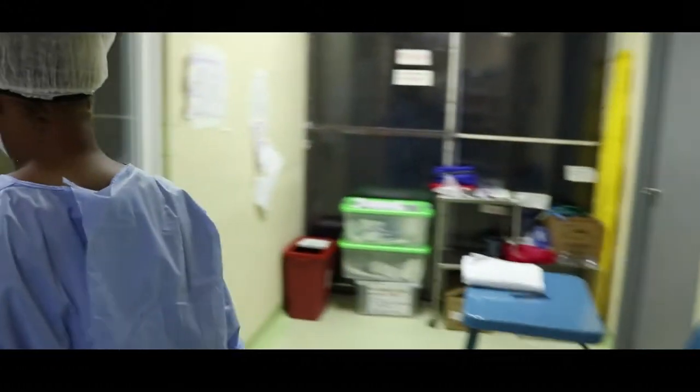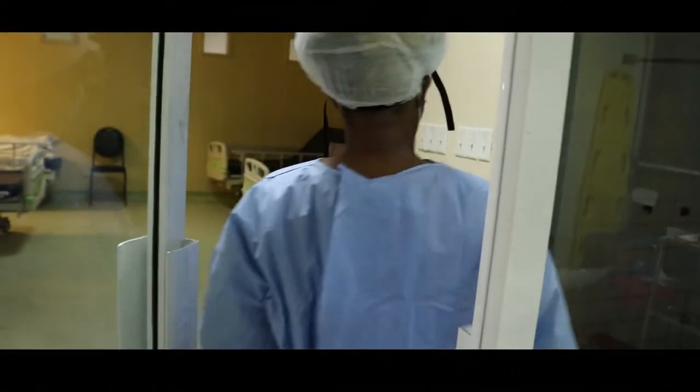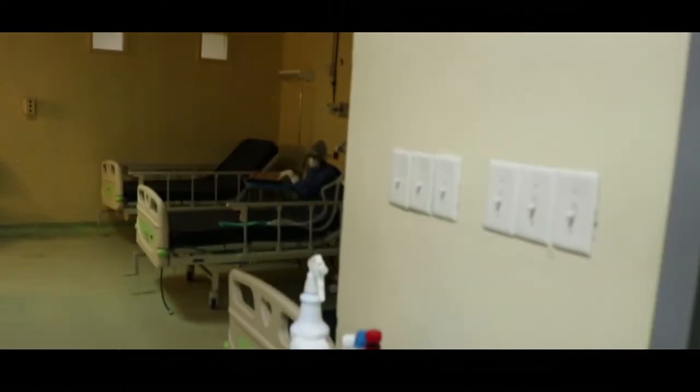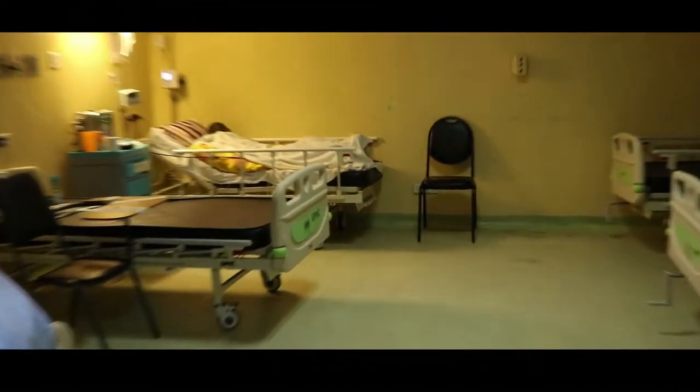Venture to the second floor of the building. This area is known as the COVID-19 intensive care unit. At that time, it housed one patient, a 79-year-old woman who was desperately fighting for her life.